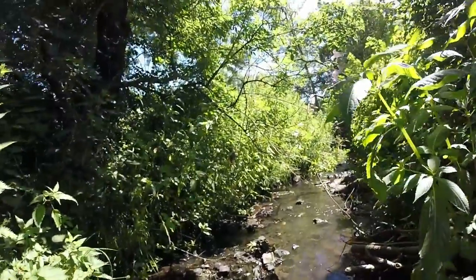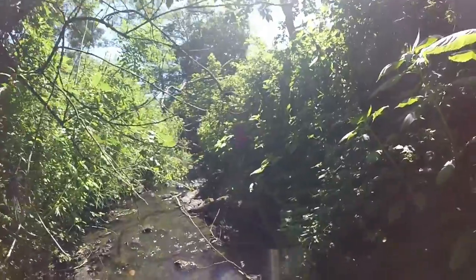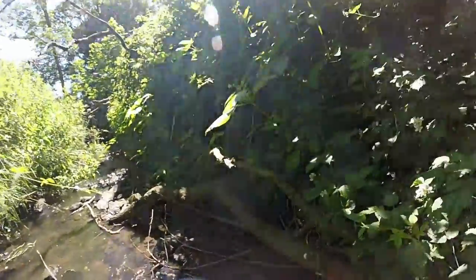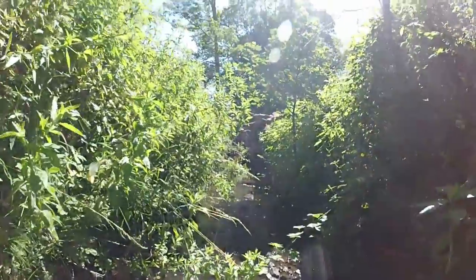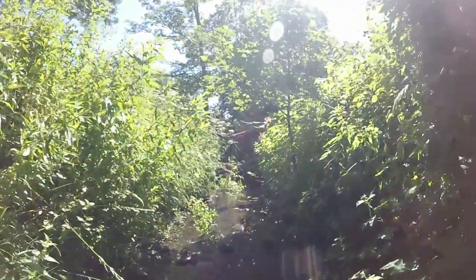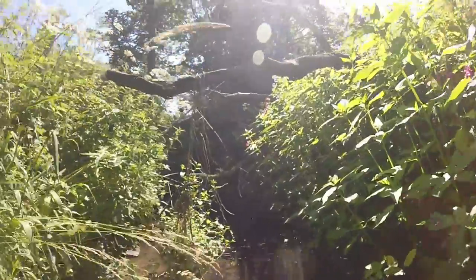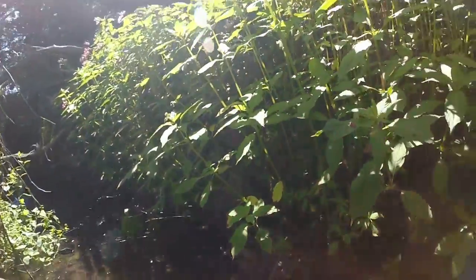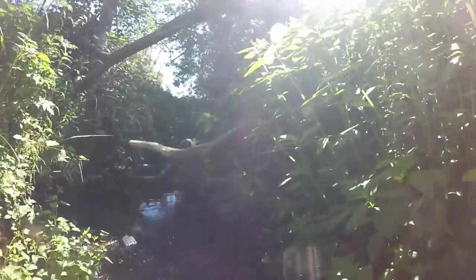Not been down here before, so I'm not sure what to expect or what to see. Dragonfly! Oh, there's a big fallen tree down there. Thorns. Hopefully it's too hot for the mozzies today. I have no idea what their preferred heat is, but it's 29 degrees today. So, another dragonfly. Hopefully they're not into 29 degrees. It's a good day to be by the river, that's for sure.